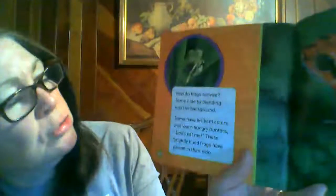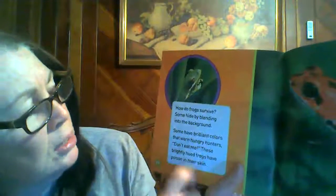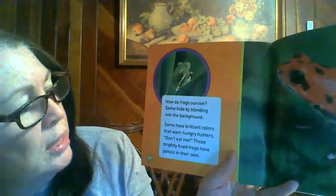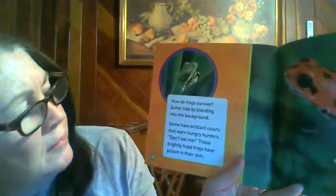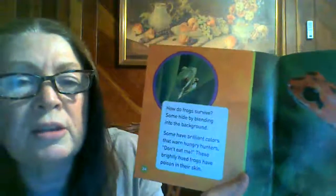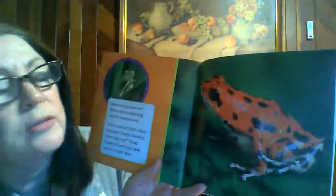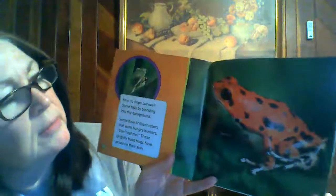How do frogs survive? Some hide by blending into the background. Some have brilliant colors that warn hungry hunters, "Don't eat me." These brightly hued frogs have poison in their skin. This right here looked like that poison dart frog, doesn't it?